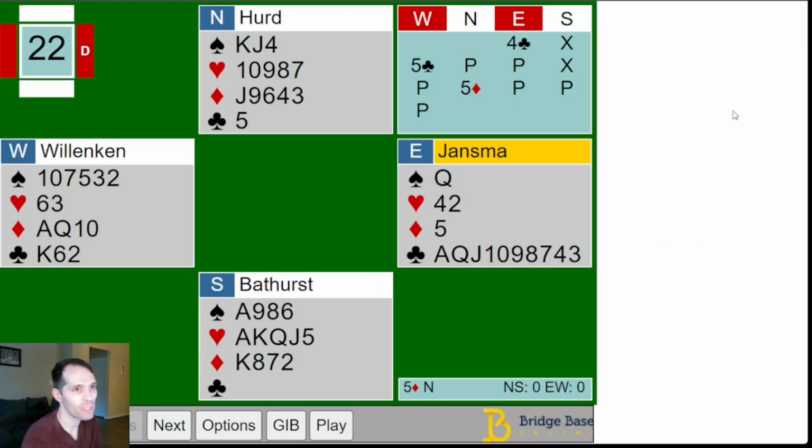But one table did reach 5 diamonds. 4 clubs by east, double by south, 5 clubs by west. I think we talked a little bit yesterday about how 4 clubs is maybe a little conservative. Part of the problem with it is, you want to open 4 of a major if you're content passing it out, you want to open 4 of a minor if you're content passing out 4 of a major from the opponents. And I think on this hand, I wouldn't be as east.